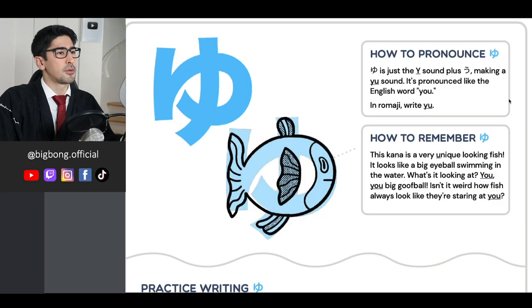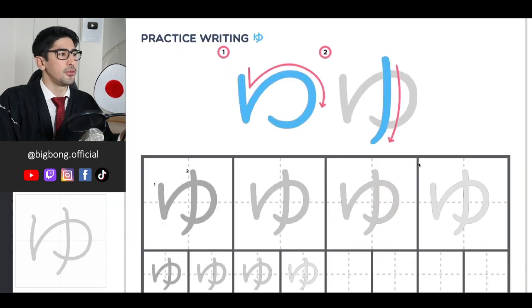Yu. Yu is pronounced like the English word you. This kana is a very unique looking fish. It looks like a big eyeball swimming in the water. What is it looking at? You, you big goofball. Isn't it weird how fish always look like they're staring at you? Two strokes, one, two. It does look like a fish.